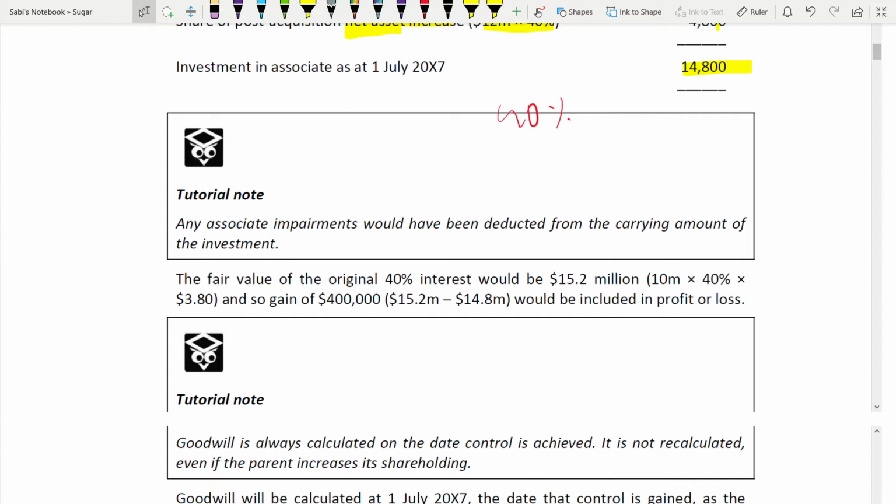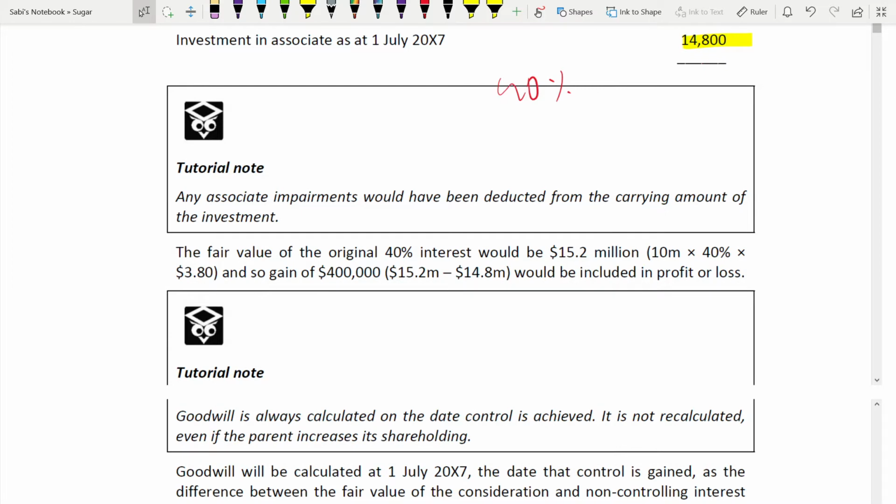Okay. Now, remember, it was on that date, 1st of July 2007. Okay. So you have to calculate the fair value also of that 40%, of that associate. What is the fair value of the original 40% interest? Okay. How are you going to calculate that fair value? Remember, they told that you can use that share price to calculate NCI. You can also use it to calculate the fair value of the original investment.